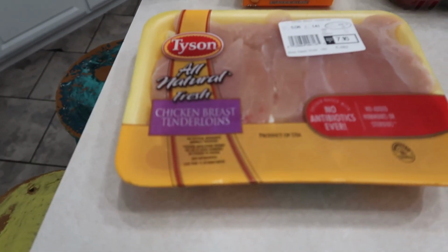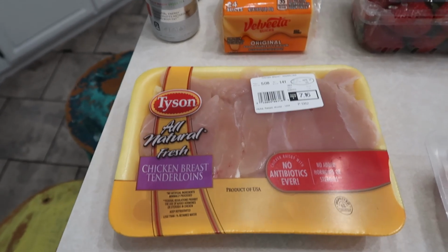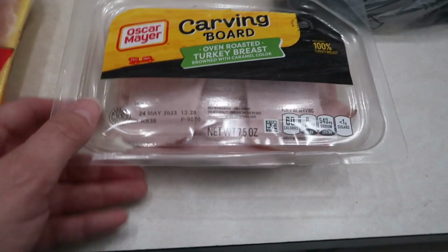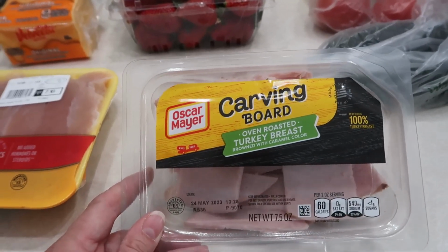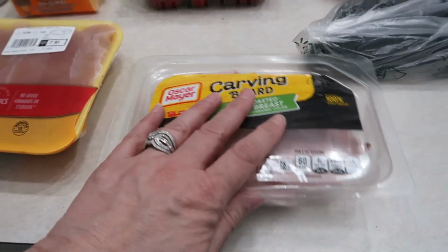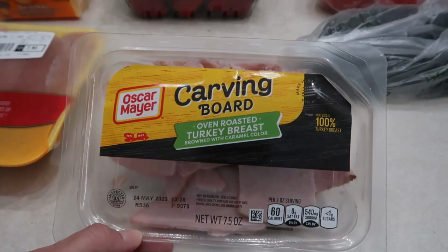I got a package of chicken breast tenderloins, and we're going to use this for an upcoming meal, probably tomorrow. And then I'm trying to eat a little better, so I got this oven roasted turkey breast. It's the carving board kind. I've never had that, but I'm going to try it for like lunches and stuff instead of eating some stuff that's probably a little worse for me.